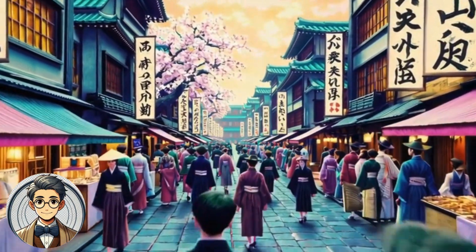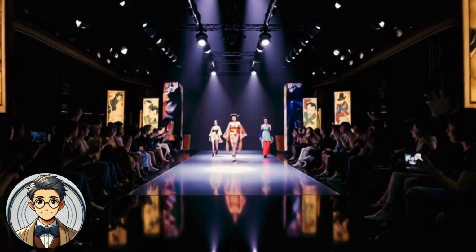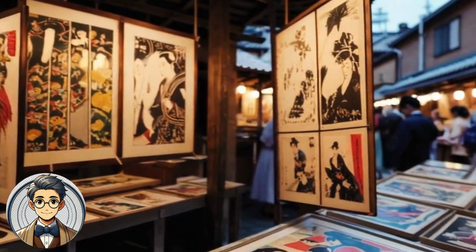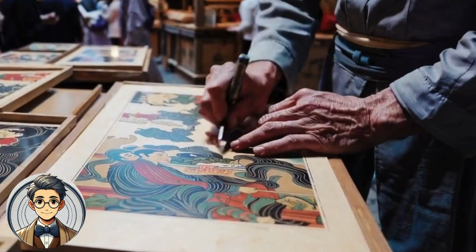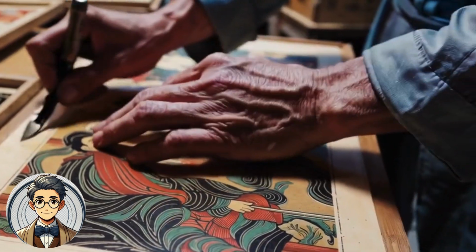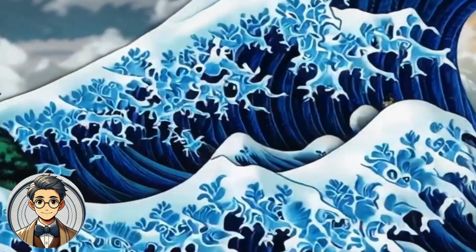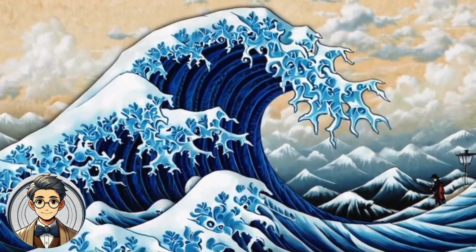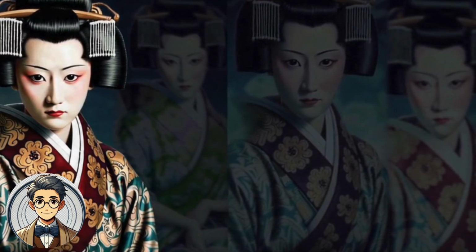Wow, what a ride! From Edo's bustling streets to Europe's art salons, and right into modern fashion and anime, ukiyo-e truly has no borders, right? So, to recap, ukiyo-e started as Edo's everyday pop culture, cheap, accessible, and fun. Yet behind each print lies breathtaking craftsmanship and unforgettable artists. From Hokusai's endless creativity, yes, including those 30-plus name changes, to Hiroshige's travel boom, from Shiraku's sudden disappearance to Utamaro's elegant beauties, each story is a universe of its own.